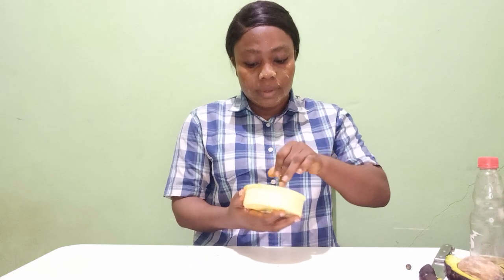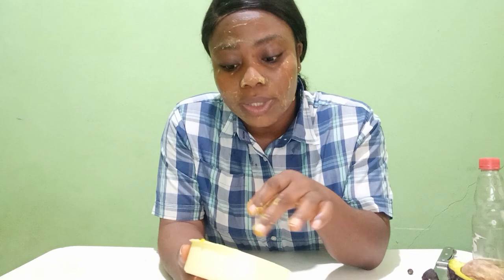It removes stress, it removes dark spots like acne, it makes your face look like a baby face. Let me get close so that you can see it. Get close to my camera so that you can see how it is on my face. Make sure that it's smooth. When you beat it smooth, you stir it very smooth, you see the result. Rub it under your eye lines so that it can remove stress out of your eye lines.